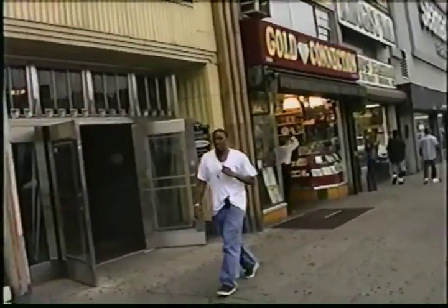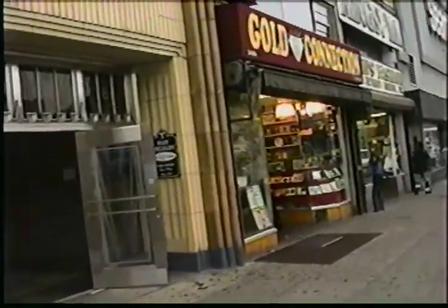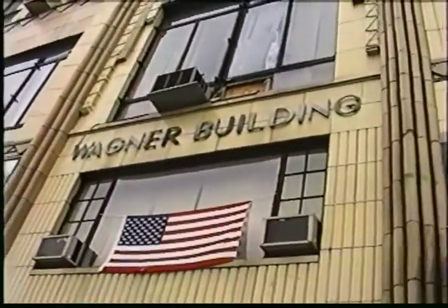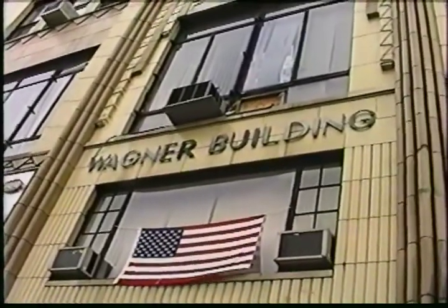Well, I remember my mother saying when you ran out, you took a pencil, you drew a line up your back to make sure the seams were straight. As I said, the Wagner Building has been here since the 1920s, and it was the only office building in the area.